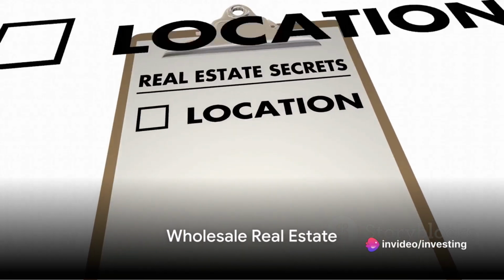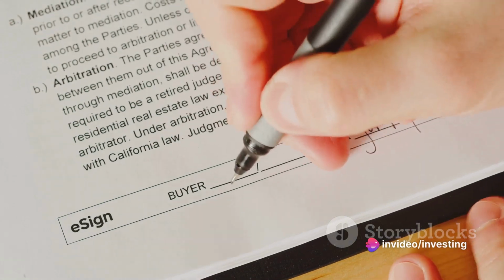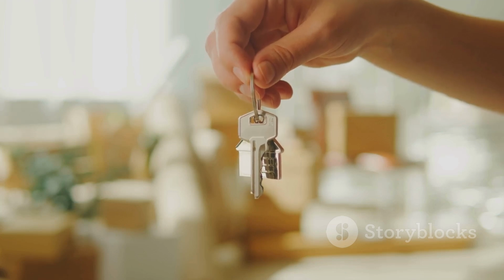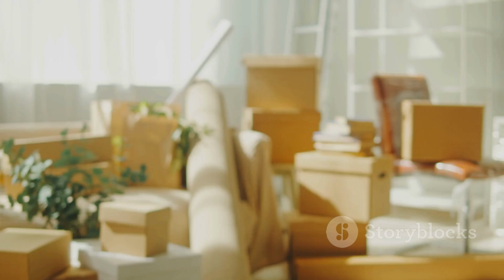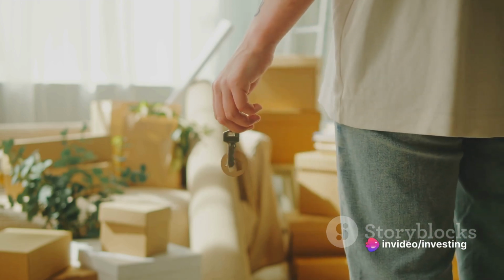Wholesale real estate is for those who prefer a hands-off approach. This strategy involves entering a contract with a home seller, identifying an eager buyer, and subsequently transferring the contract for a fee. While less risky, wholesale real estate still requires a keen eye for potential deals and strong negotiation skills.